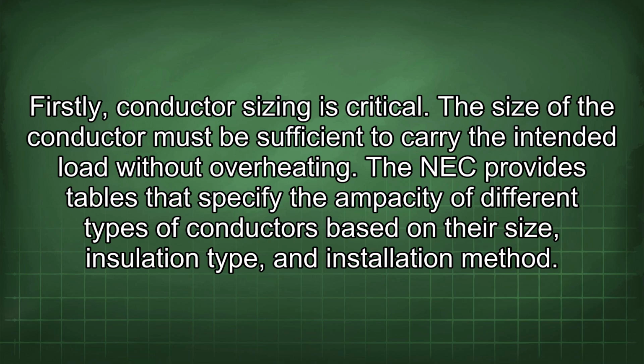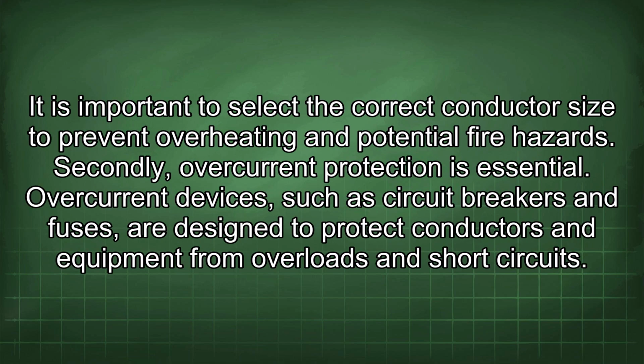Firstly, conductor sizing is critical. The size of the conductor must be sufficient to carry the intended load without overheating. The NEC provides tables that specify the ampacity of different types of conductors based on their size, insulation type, and installation method. It is important to select the correct conductor size to prevent overheating and potential fire hazards.